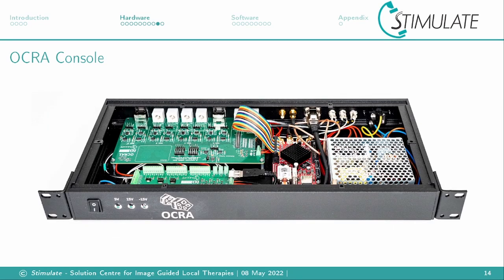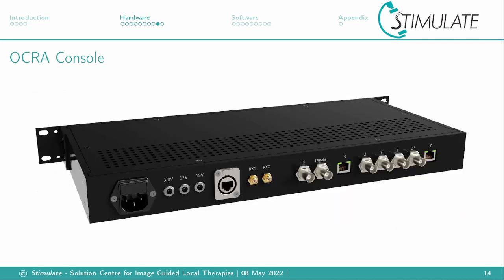You can see a big power supply and a power distribution printed circuit board, the RedPie microcontroller and the OCRA board. This is the backside of the console with all the connections. The connections and signals are really general, so you can connect almost any MRI to it. We have transmit pulses, receive signal, we have the TX gate, which switches between transmit and receive mode, and the four gradient channels. The console also provides power for the magnet transmit-receive switch and RF amplifier.